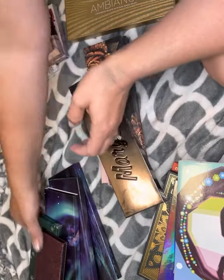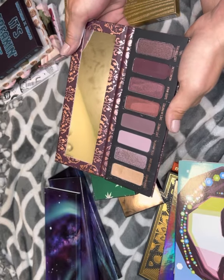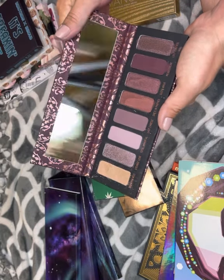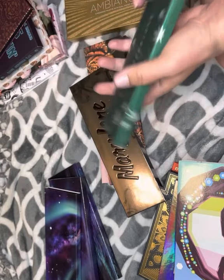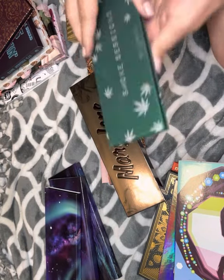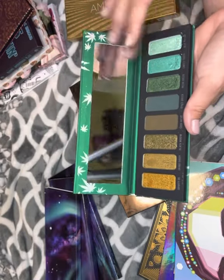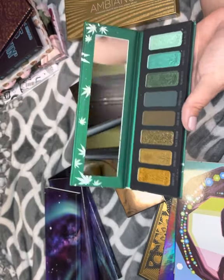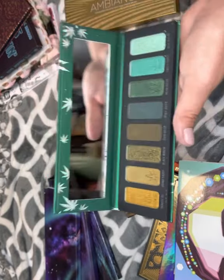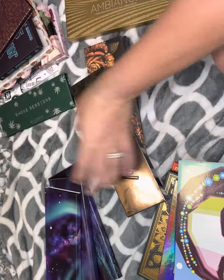All right, my Melt palettes. I have the She's in Parties. A lot of people didn't like this palette. They thought it went too deep and didn't have enough light shades. I love that palette. The Smoke Sessions palette, I'm going to get rid of that. It's pretty, but there's not enough mattes in here. Everybody knows Melt palettes are hit or miss on their formula too. So this one wasn't my favorite Melt palette, but these are expensive. I'm not getting rid of them.